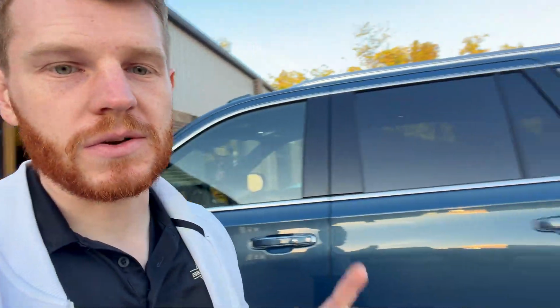Good morning. We're here at the tint shop and first car of the day. This is a 2026 GMC Yukon. And for whatever reason, the customer didn't want to tint all of the windows. They didn't want these ones tinted. They just want this one and the windshield tinted, all in ceramic. So kind of a weird deal.